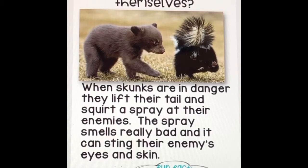How do they protect themselves? When skunks are in danger, they lift their tail and squirt a spray at their enemies. The spray smells really bad, and it can sting their enemies' eyes and skin. Ooh, we know how stinky they spray, don't you? Listen to this, though. There's a fun fact for us down at the bottom. It says a skunk spray can travel as far as 10 feet. That's a really long way for that spray to go. Ooh, I don't like that smell.